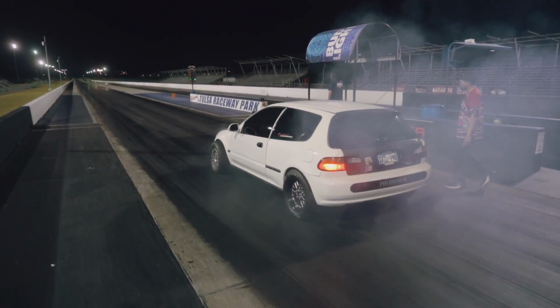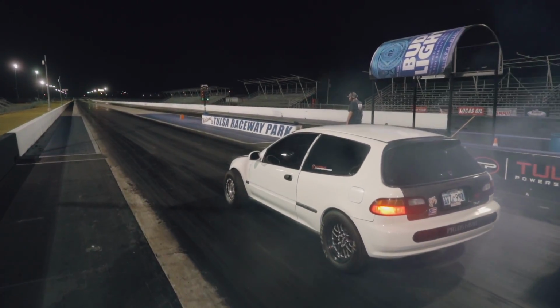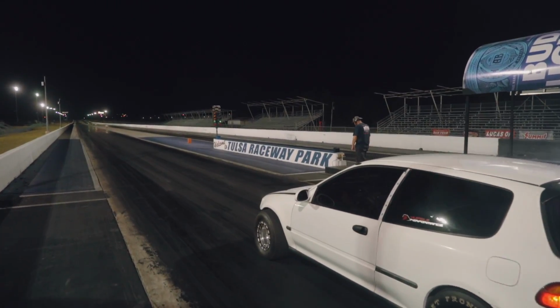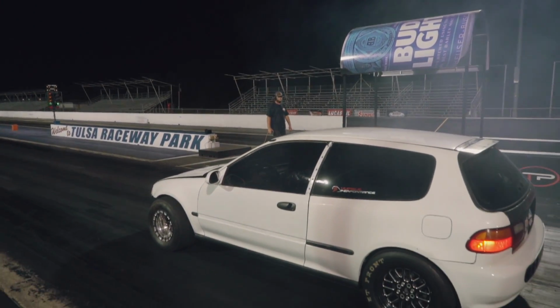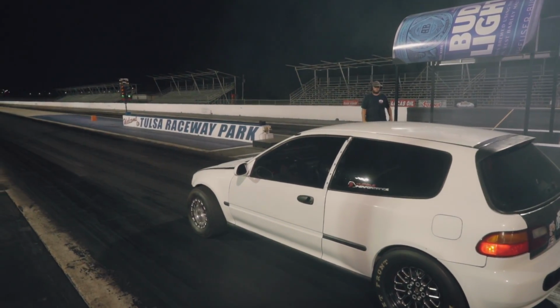Alex's first pass at Carlos's car right here. We're gonna see what he can do. Stock K24, 678 wheel horsepower. This car is very light. First hit, front part of the track doesn't look too grippy, but we're gonna see what he can do.